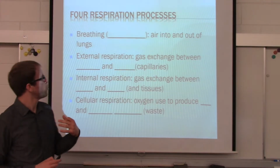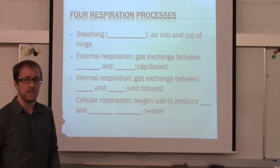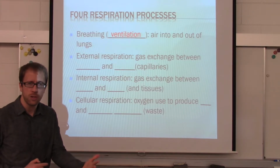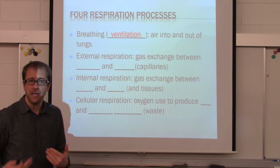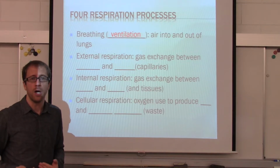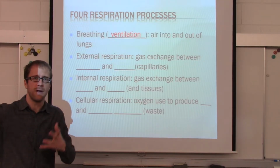So the 4 processes of respiration: we know breathing in as just, well, breathing in, but there is a fancy word for it, and that word is ventilation, which makes sense. What's happening in the world right now? We have COVID-19, right? We have an illness which, if it's severe enough, we need to put people on ventilators. Now do you understand? It helps breathe for you. Ventilation, ventilators.